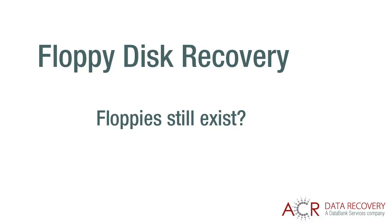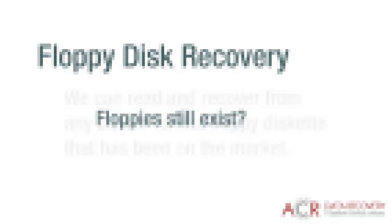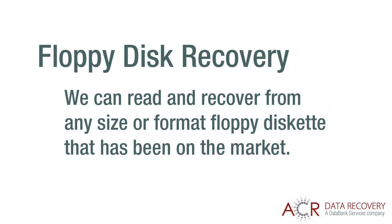Floppy disks were the primary media used in computers throughout the 70s and early 80s, and continued to be largely in use in the 80s and into the 90s. So they've been around a long time. There are a lot out there. There's a lot of information stored on floppy disks, and a lot of that is critical information. We have maintained a floppy lab dedicated to all kinds of floppy disk recoveries and reading of floppy disks, of just about any floppy disk format or floppy disk size that one can think of.